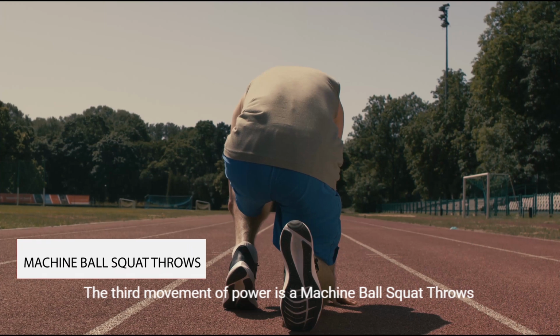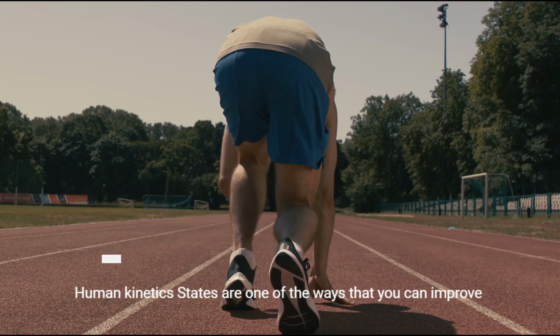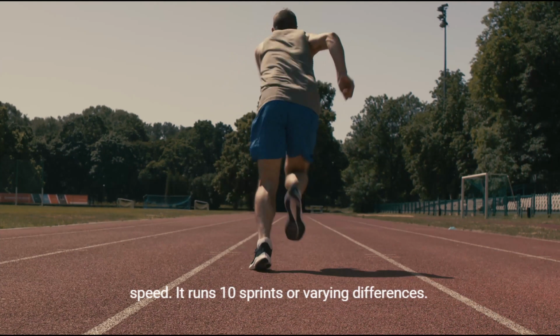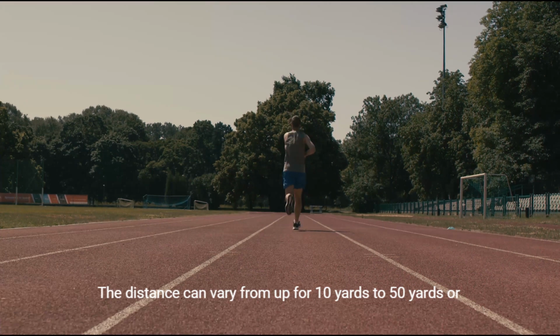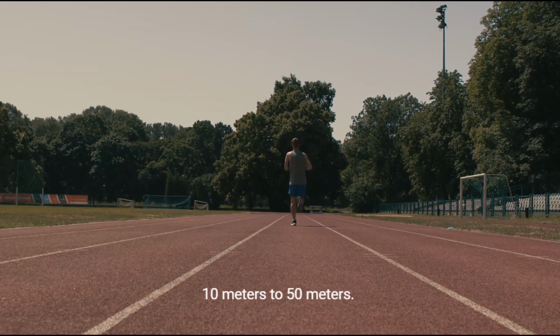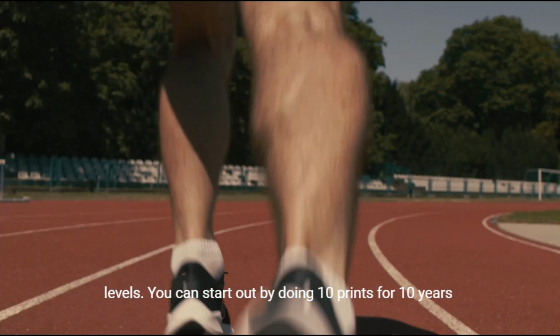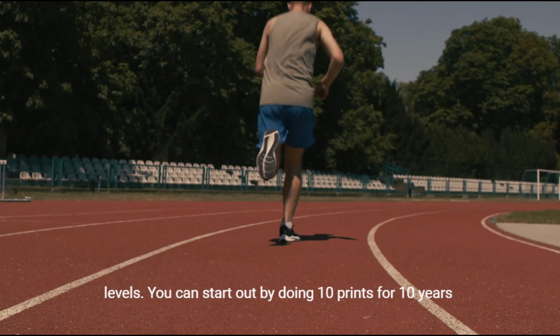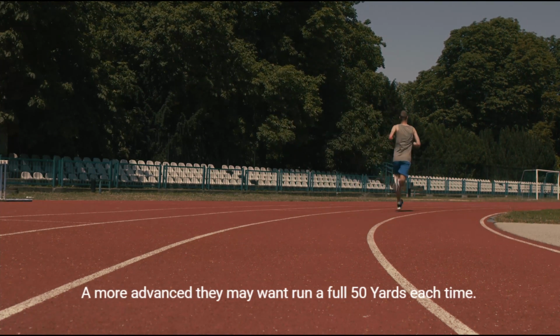The third movement for power is a machine called squat row. Now, human kinetics states that one of the ways that you can improve speed is to run 10 sprints of varying distances. The distance can vary from 10 yards to 50 yards, or 10 meters to 50 meters. This exercise can be varied depending on your current fitness level. You can start out by doing 10 sprints for 10 yards with a few seconds of rest in between. A more advanced athlete may want to run a full 50 yards each time.